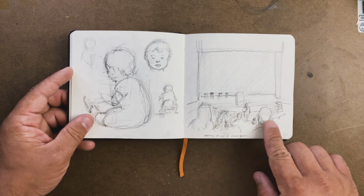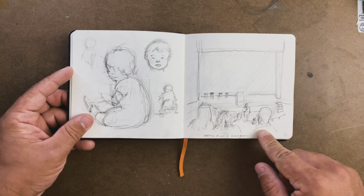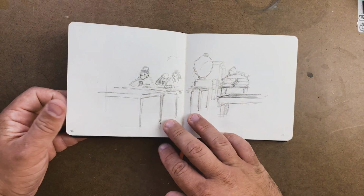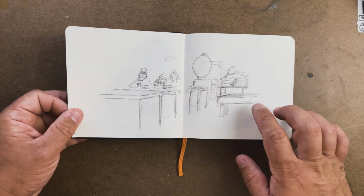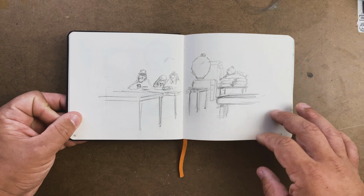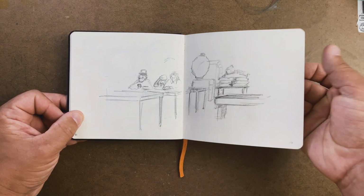So this is the final meeting at school. I'm in the auditorium. Just a quick sketch of that. This was again one of my classes, and trying to get as much of the information in as possible in a really short amount of time.